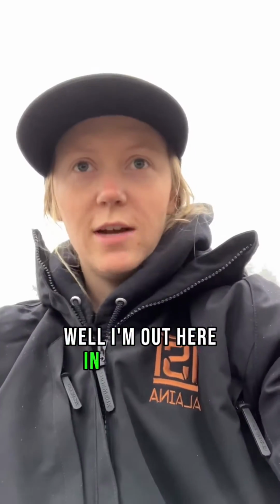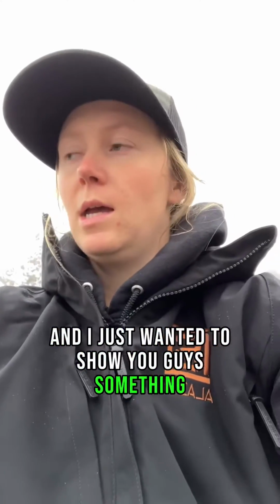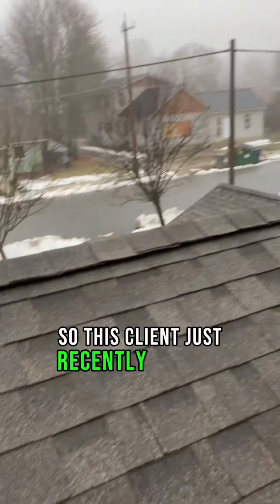Well, I'm out here in downtown Sandpoint, and we've gotten a lot of calls recently from people who have leaking in their roofs with all this crazy amount of rain that we've gotten here. And just wanted to show you guys something that's super important. So this client just recently got this roof done.